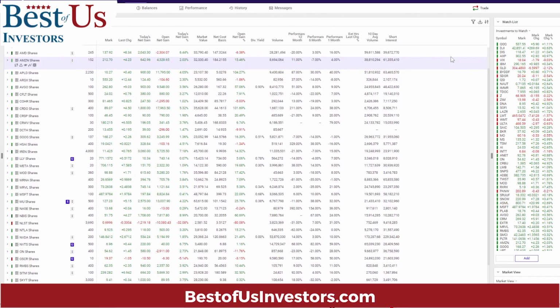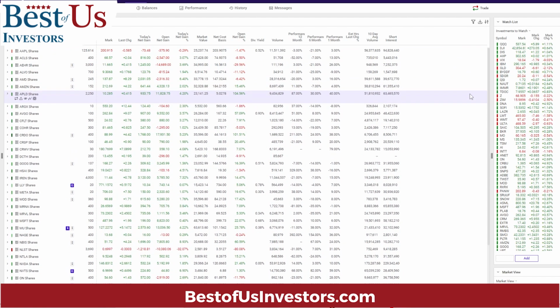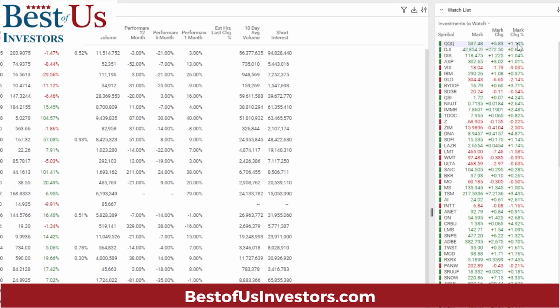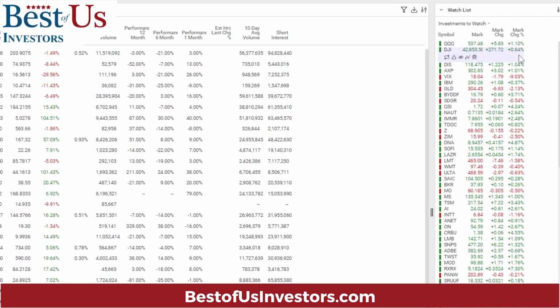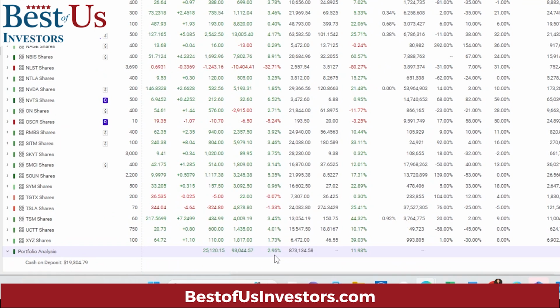This is my stock portfolio on E-Trade, and this is my growth portfolio. That's what I share with my tribe members. And as you can see, the QQQs are up 1.1%. The Dow is up 0.6, and my portfolio is almost up 3%. So I have a more aggressive portfolio than the QQQs, and I get better returns.